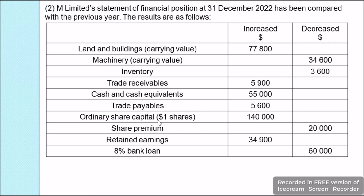Ordinary share capital of share price $1 each has increased by $140,000. Share premium has decreased by $20,000. Retained earnings increased by $34,900. 8% bank loan decreased by $60,000.